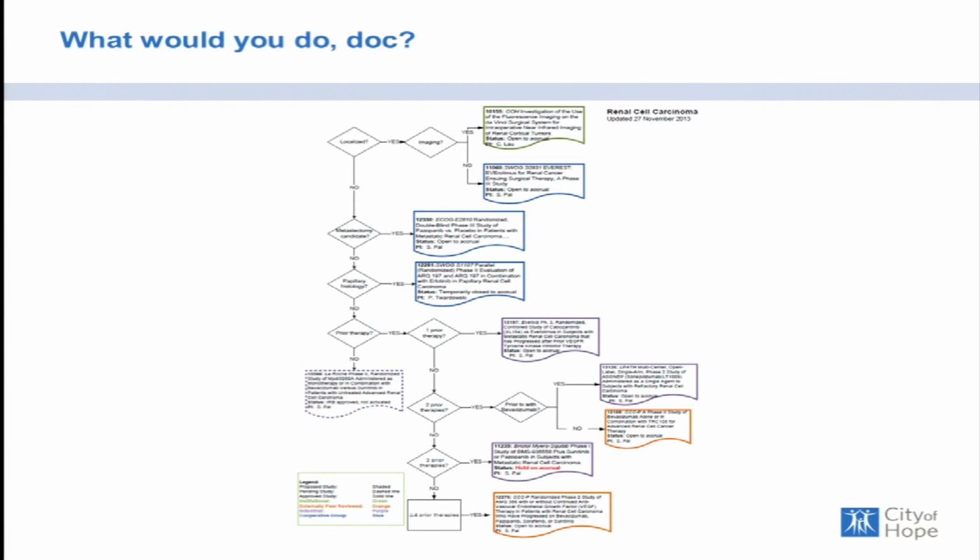And this is a very busy diagram, but it shows you the algorithm that I tend to follow when I treat kidney cancer therapy. We have trials that are intended for patients with localized disease. We have trials for patients who, for instance, have one metastasis in the lung that's resected. The goals of those trials is to prevent the risk of recurrence.